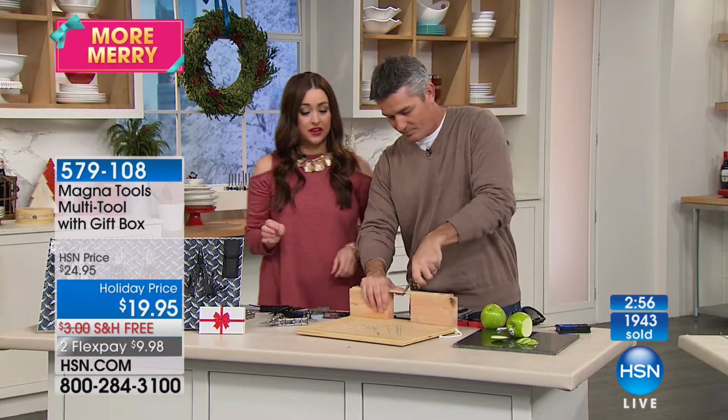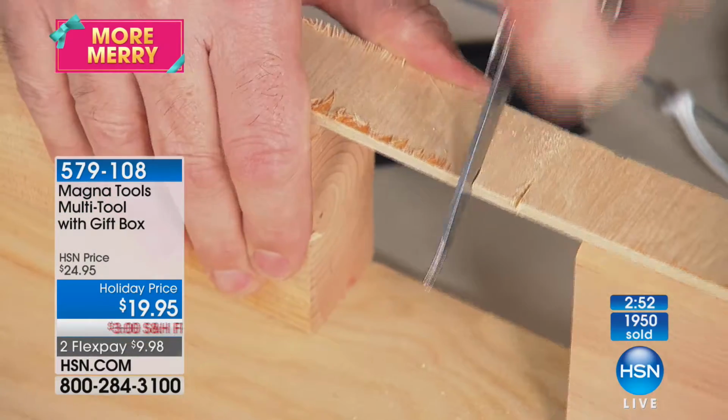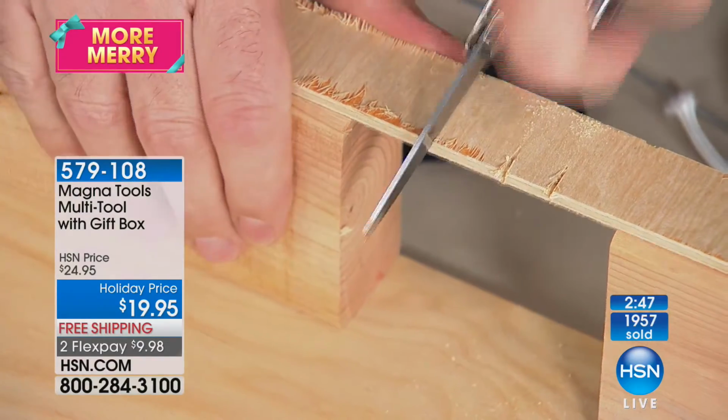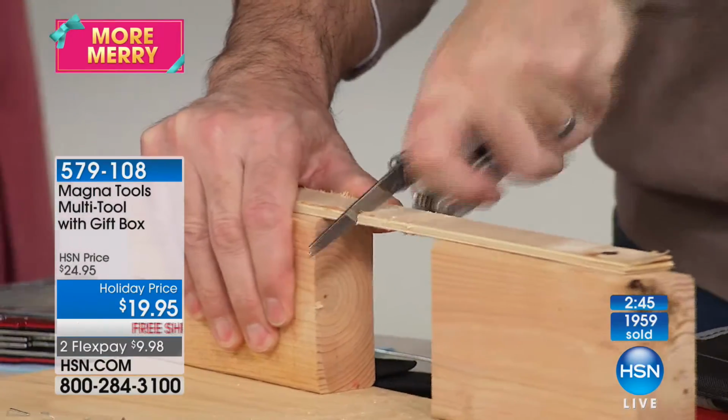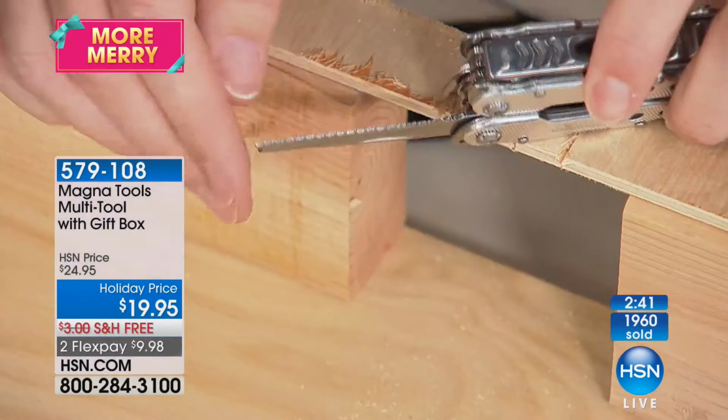I'll show you this real quick. I think the textured finish is awesome. Look, I'm making another one. For under $20, you've got to be kidding me. Get it home and you'll see the quality. I promise you. We all look for those gifts that are under $20 that you're actually proud to give because of the quality. That is hands down the Magna tools.